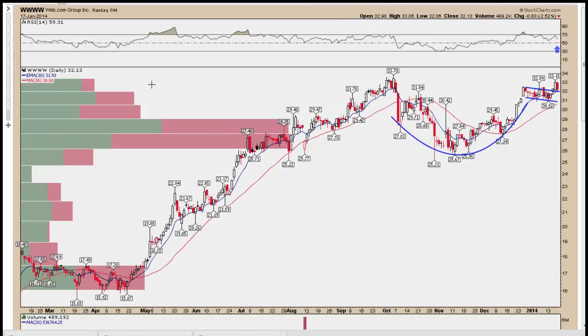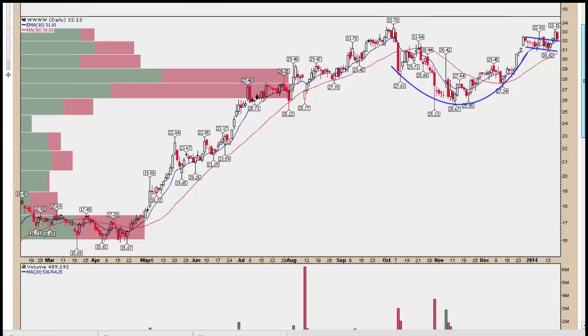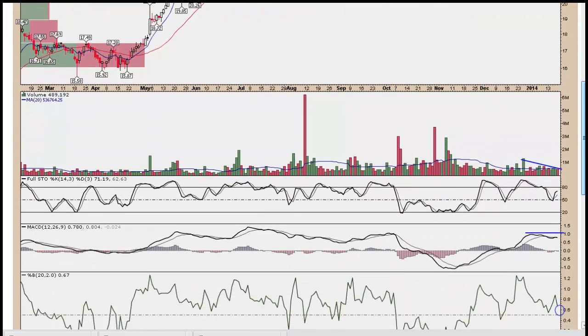Another name that popped up in the SAR breakout scan was Webcom Group. They're in the internet service provider sector. You can see a nice cup and handle. We came down, we looked like we were going to break out, and then we came back down and sat right on the 10 period EMA. We have this Kirby level up here, support down in this area. Everything looks pretty good for the most part, so I'll be watching this for a breakout coming into Tuesday.